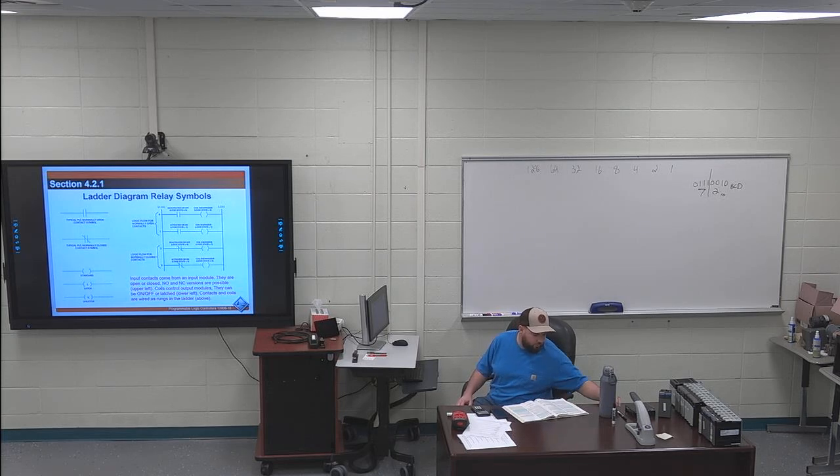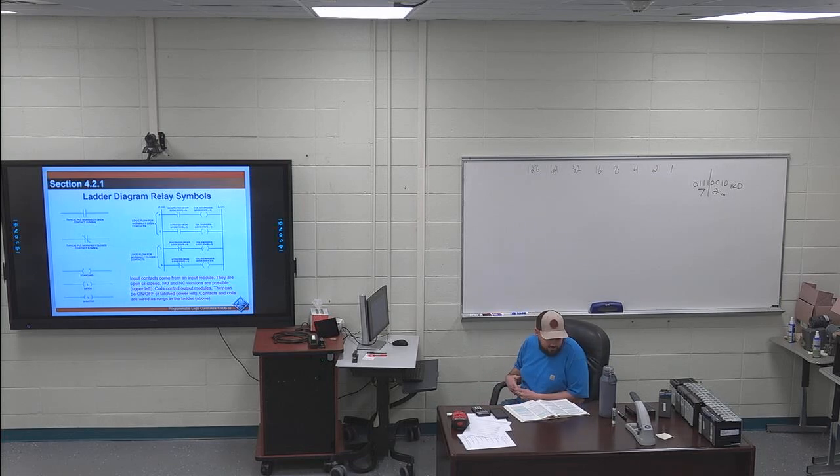Moving on to 414, structured text. First 2 sentences of 414 are highlighted. Structured text is similar to many mainstream computer programming languages. ST programs resemble English and can be understood to some degree just by reading them. So if you've ever written computer code, you can actually use words and stuff like that to write computer code, and that's what you can use structured text for instead of ladder logic.